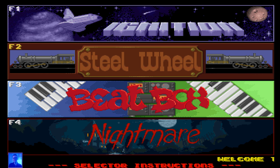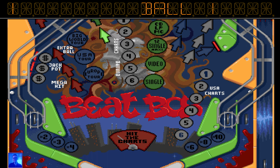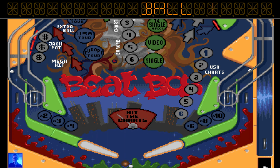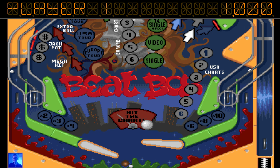Let's go to the beatbox. Okay, let's try that one out. Did not play that one so often, but it's a typical machine for that time, especially the sound. Let's play it. Also, these flippers have no shadows.